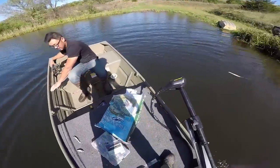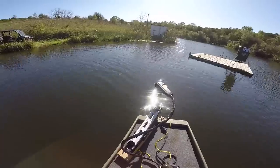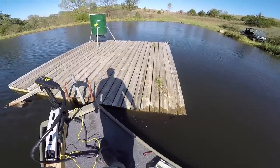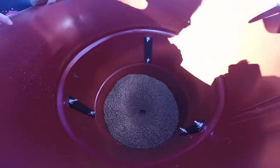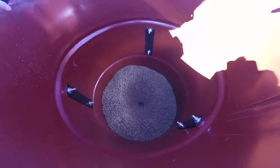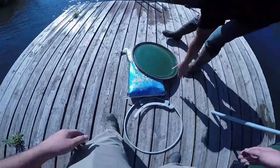All right, let's see if we can get over to the fish feeder here. Perfect. The old sailor's not always does it. All right, let's take a look. Well, it's not empty. It's just missing the hole. Yeah, it's missing the hole. That's relatable. All right, we'll fill her back up here.